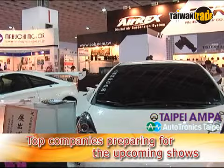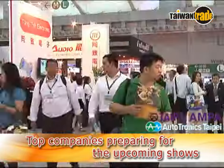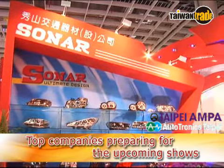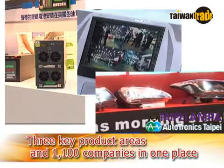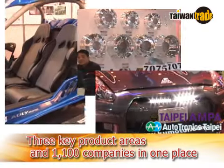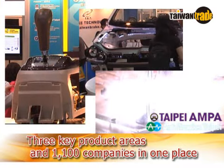Taipei AMPA and Autotronics Taipei 2011 will be held between April 12 and April 15 at the Nangang Exhibition Hall. 1,100 exhibitors and 2,800 booths will be featured this year. The key themes will be automotive LED lights, auto safety and security parts, as well as hybrid and new energy vehicle parts.